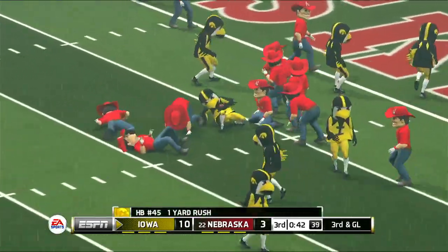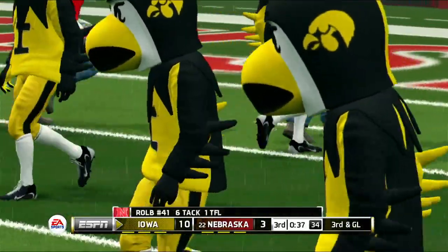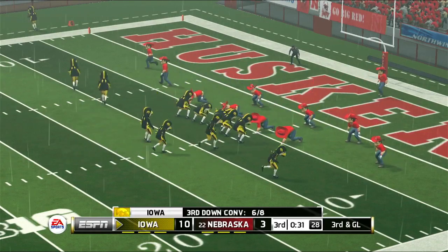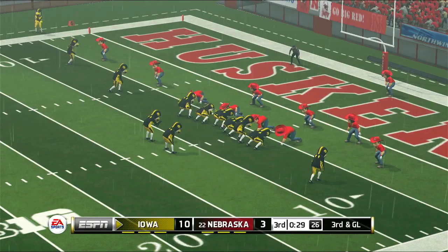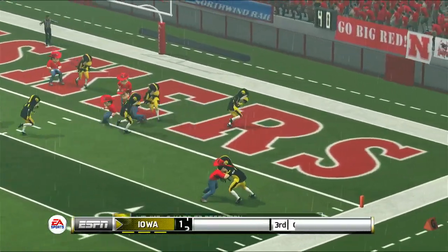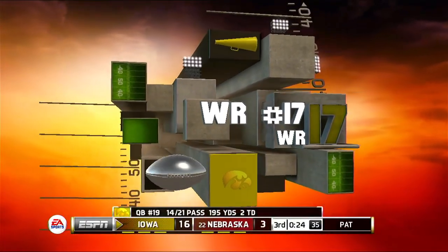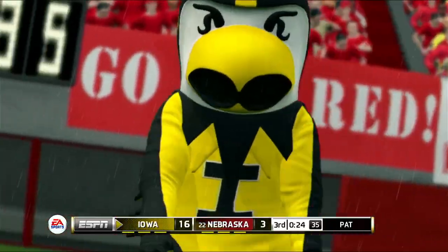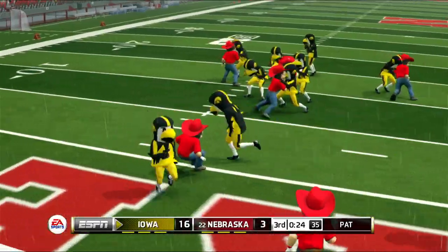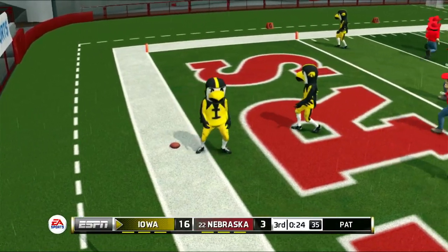He gets out to about the 6-yard line. This is the 12th play of this drive. Fires quickly. Touchdown. Nicely. Well, it's all about the receiver on this play. He beat his man off the line and then ran a perfect route. All he had to do after that was make the catch.